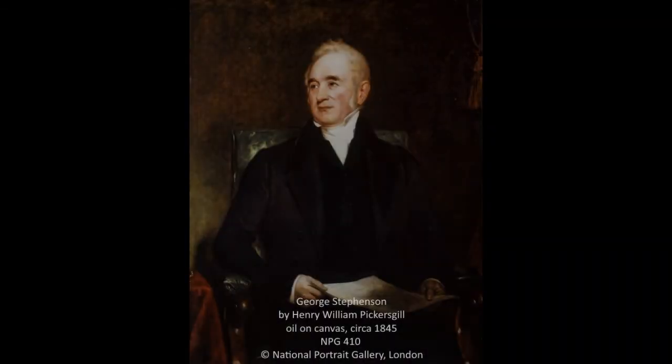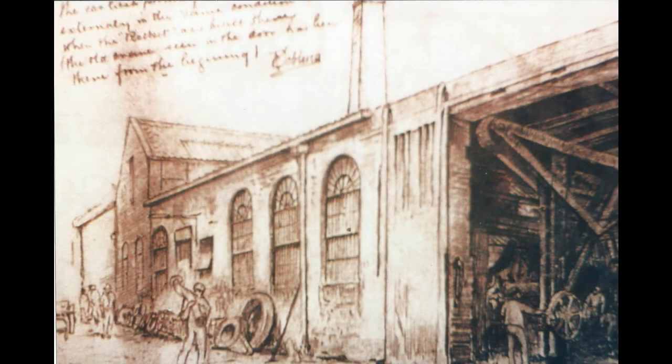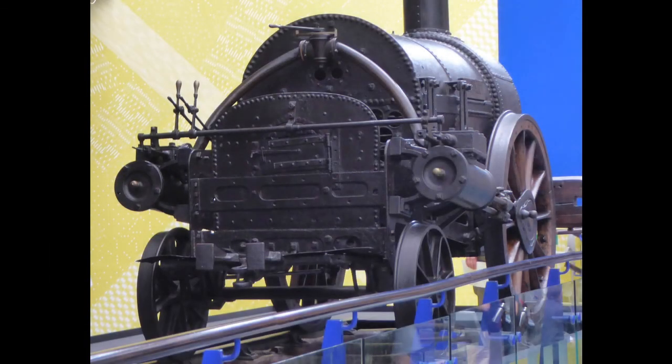In the 1820s, George Stephenson and his son Robert opened the world's first purpose-built steam locomotive factory here. On South Street, just off Forth Street, they made the engines for the Stockton and Darlington Railway, the first public railway in the world to use steam engines. In 1829, the factory produced the famous Rocket for the Liverpool and Manchester Railway.